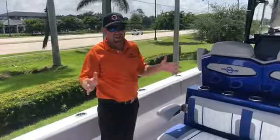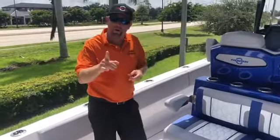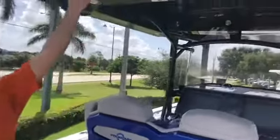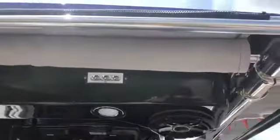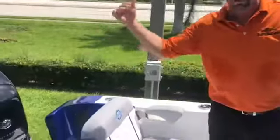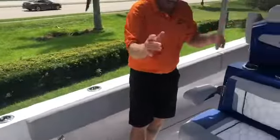All right, welcome to the cockpit, folks. The one thing we were talking about just a few minutes ago, if you look right up here, this gives you a better angle of the SureShade. If you want a little bit of extra shade out here on this Fountain, this SureShade comes all the way back here, so your people sitting right here have a nice shaded area. Again, folks, utilization of space.